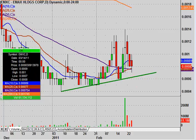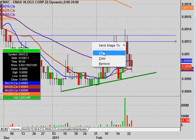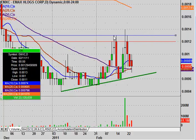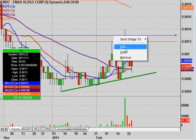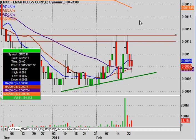Now for the fun stuff, the resistance levels. Well, there seem to be quite a few sellers up here at the 0.0012 to 0.0013 level. So instead of trying to just pick out one of those as resistance, what I'm going to do, because I think it makes the most sense personally, is just make what I call a resistance zone. So between 0.0012 and 0.0013, we have a zone of resistance right here.